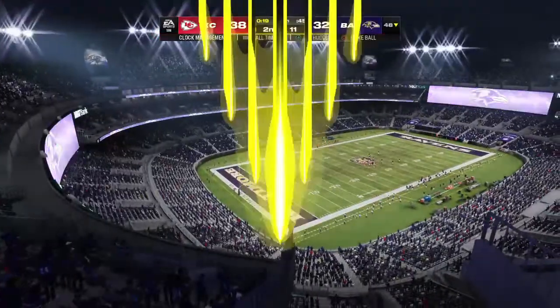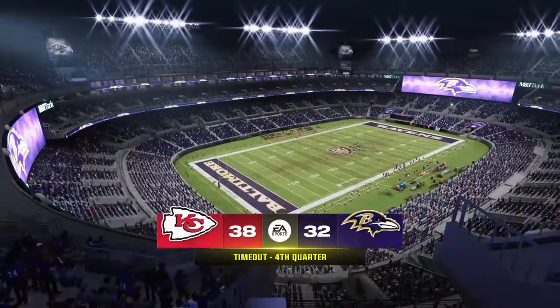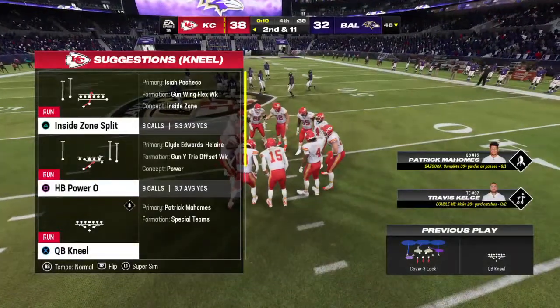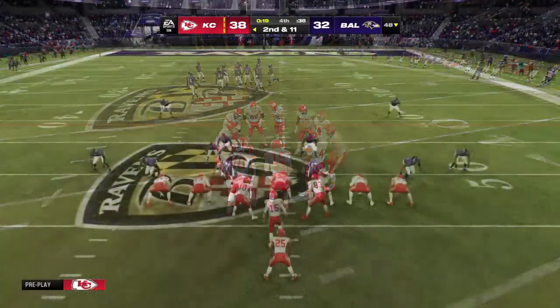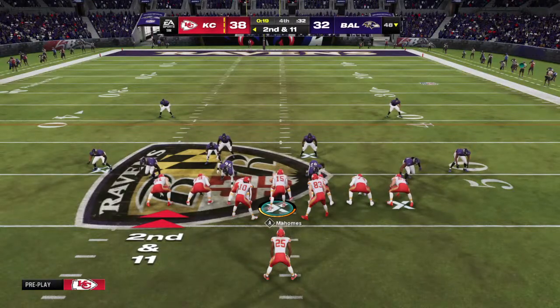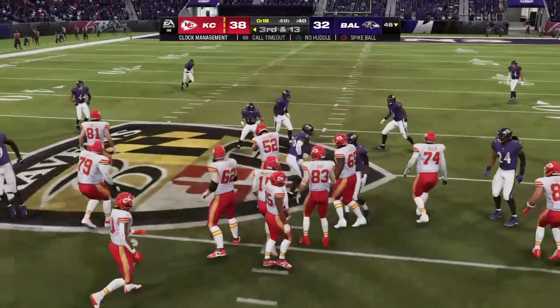Victory in the cards now for the Chiefs as they take a knee here. Ravens going to use their 3rd and final timeout as they get it with just 19 seconds left on the clock. And they'll indeed take a knee.